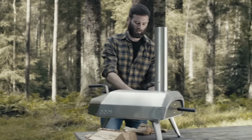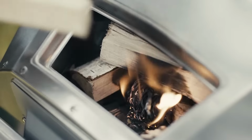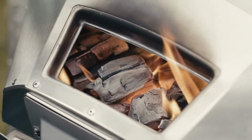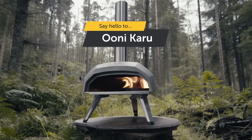Ooni Karu is our portable, powerful wood, charcoal and gas-fired pizza oven that reaches an incredible 932 degrees Fahrenheit or 500 degrees Celsius and cooks authentic pizza in just 60 seconds. Say hello to Ooni Karu.